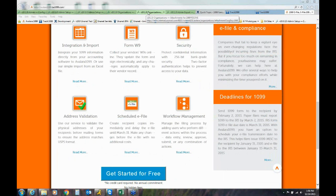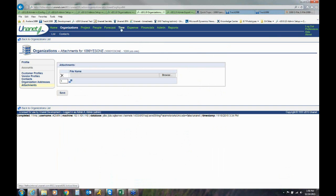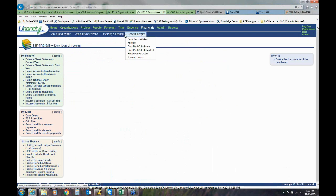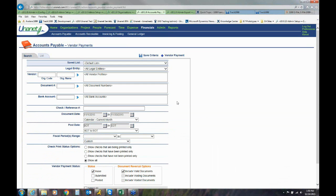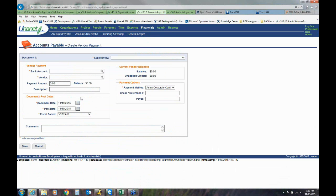Okay, so let's go into like a vendor payment. So the invoices themselves do not do anything in terms of causing any kind of 1099able transaction. That is all done based on vendor payments. Okay, so the vendor payment has a document date, and for a check run, this will be the check date. For any other type of payment, this should be set at the date that the payment is actually made.